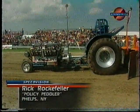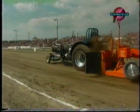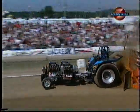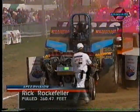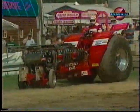Here's one of the 3-motor combinations, driven by Rick Rockefeller. Hey, we're in New York. What did you expect? Rockefeller in the insurance business. Very good run. This is the first time this tractor has been out in 3 years, trying to get the bugs out of it. He will set the mark to beat: 260.47.